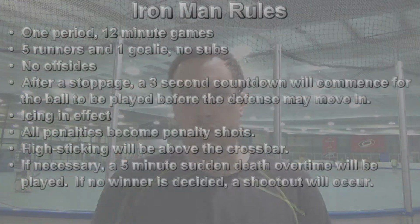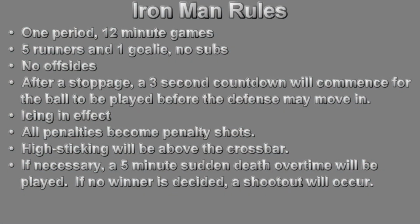So let's get to the rules of the game. It will be 12-minute periods, one period only. And it is 5-on-5, no substitutions. There are no offsides for this tournament, so the players can go anywhere they want, whenever they want. All stoppages will include a 3-second countdown. Once that countdown is over, it is free game for anyone to play.